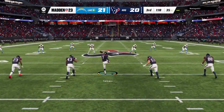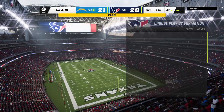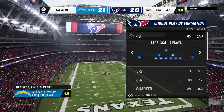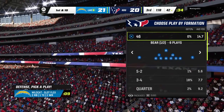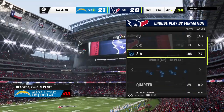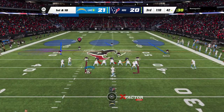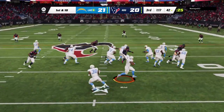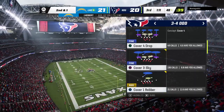Touchdown, here's Fairbairn now to kick it away. And they're going to mark that where it went out of bounds, so really good starting field position up past the 40-yard line. Herbert and the Chargers now with a 1st and 10 at their own 42. A little jet sweep to start the drive. And he goes across midfield and down into Houston territory.